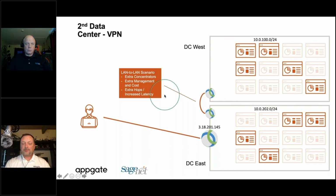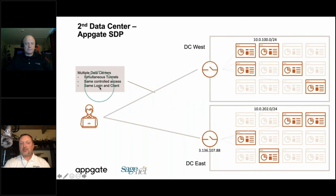On the AppGate side, I've got simultaneous tunnels. The same access control mechanism is allowed. The same types of policy enforcement is allowed. Mode equal active in this particular scenario. It could literally be anything that you dream of as to how you define exactly what a user is allowed to have access to. But the point here is the end user doesn't have to know or worry about where those apps are deployed or how they get to them, which one to connect to. If they're granted access to it, they get connected to it automatically. Same username, same login, same client, same session.